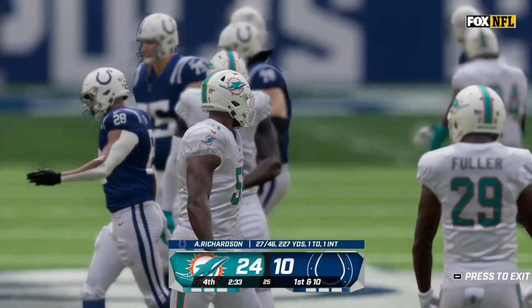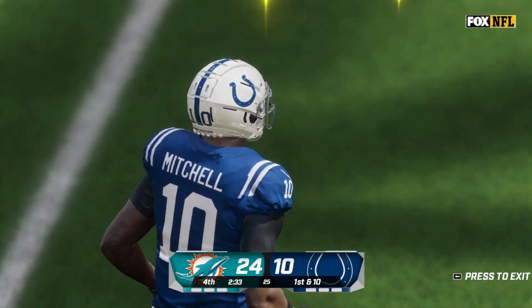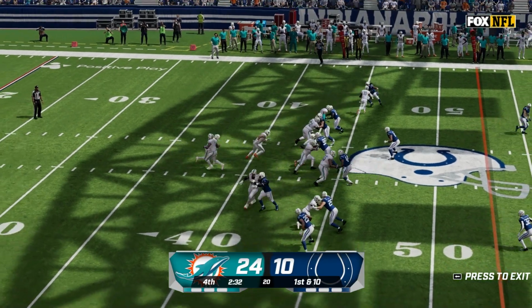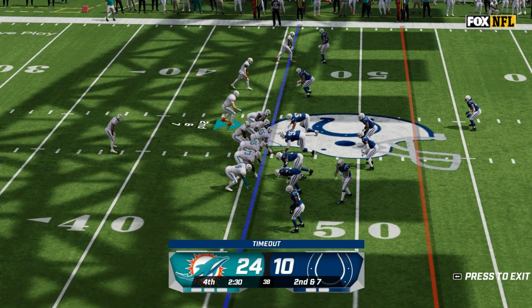Well, they go for it on 4th, but this one is going to wind up incomplete. The Colts unable to convert here on 4th down. And the Dolphins defense is able. But guess what? This thing is not close to being over. They need to go ahead and play it out. Not over. As you said, 2-score game still.